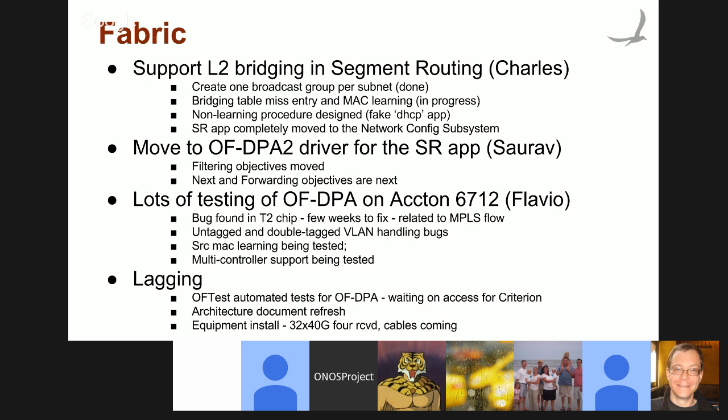In the meantime, Flavio has been continuing to do a lot of testing and finding bugs in Broadcom's OFDPA code. One major bug that we found this week was not in the OFDPA code itself, but actually in the chip hardware. But luckily, there are still ways to get around that bug in the hardware. It's not going to take days, it's not going to take months, but it will take a few weeks to fix. And so Broadcom's working on that.